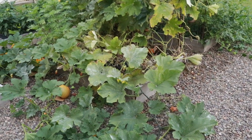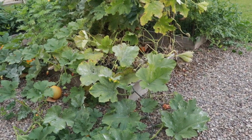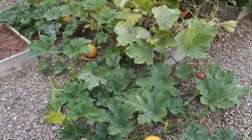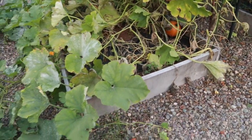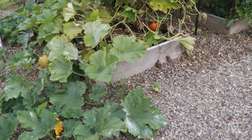Do I have something wrong? No, that's just what happens over time. Now, I do have powdery mildew on all my leaves, but my pumpkins, as you can see, are almost done. There's a bright orange pumpkin right there. Since they're almost done, I'm not going to bother spraying for the powdery mildew.